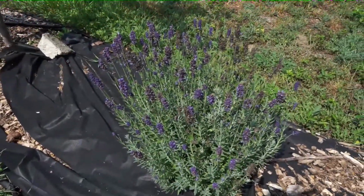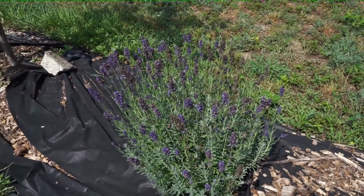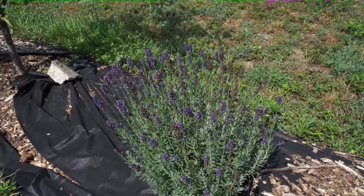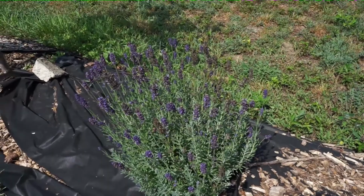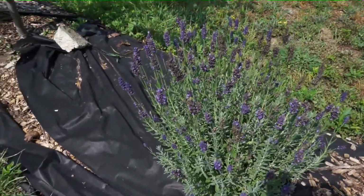Here's some of our lavender. We love lavender. We're trying to get more of it around here. It's so good for you. It's so good for pests. It helps with ticks and a lot of other pests as well. So we're just trying to add it in wherever we can. And so far it seems to grow out here. And probably the fact that we're all sand helps.